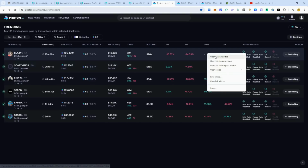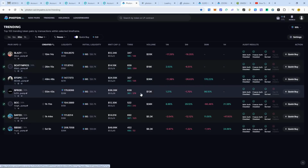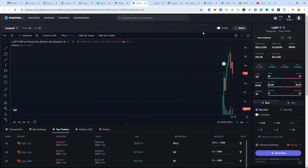And let's see, let's look at these three here. Okay, these four actually should be good enough. Okay, so let's look at some of these. The trick with this is you have to go fast. You have to look fast.